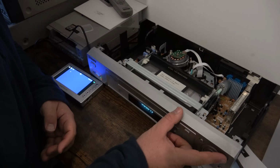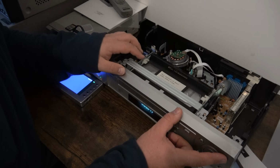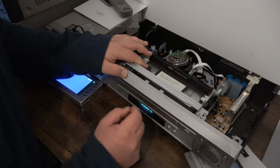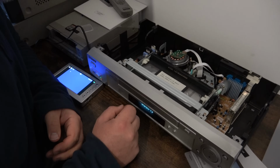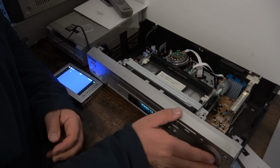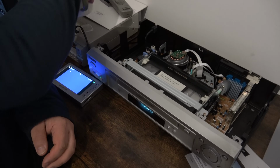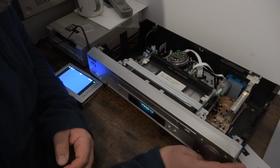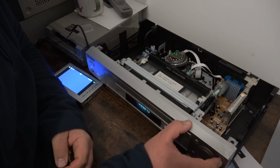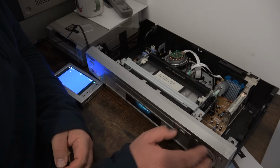getting this on quite a few of my tapes. And I think it could be as simple as the fact that the tape is stuck together. So I'm trying to go fast forward and backwards to try and no, that's not going to work.